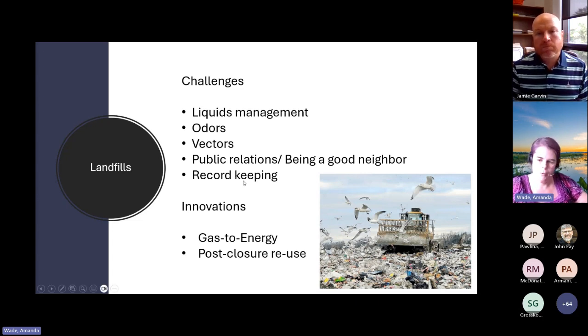And then again, record keeping. Landfills really do have an indeterminate amount of time that they have to keep records of all of the materials they bring in, because once it's disposed of in the landfill, it's not going anywhere. So that can certainly be a daunting task for some of these facilities.